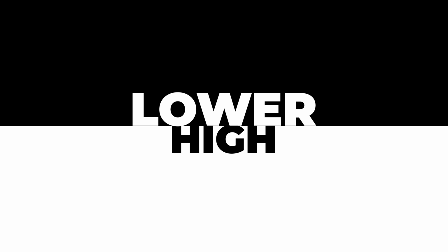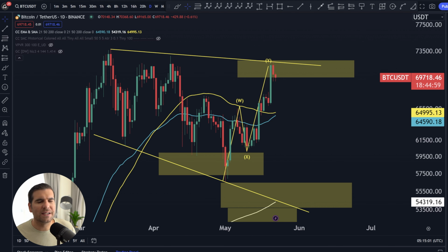Bitcoin has set a new lower high on the daily time frame as we come up to our expected range for BTC.